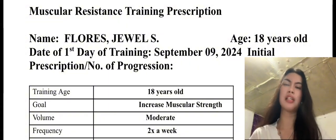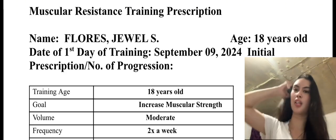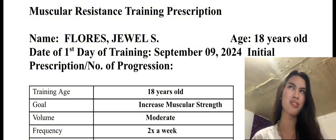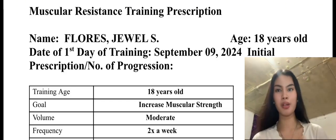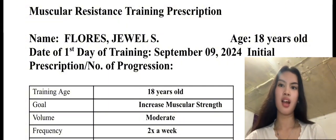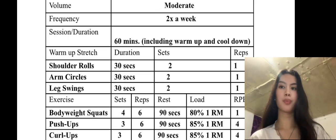Goal. My main goal is to increase muscular strength, mainly because I realized that I cannot sustain that much when doing muscular exercises. I aim to increase my muscular strength so that I can do workouts and exercises that require muscular strength. For my volume, I chose moderate. Frequency: just like my cardiovascular, I have 2 times a week because that's how I often do exercises. For the session or duration, I have here 60 minutes including warm up and cool down.